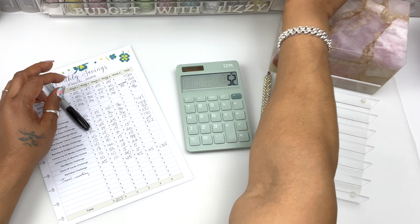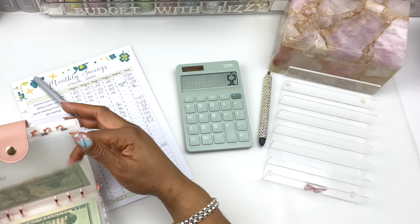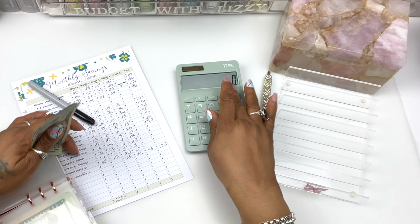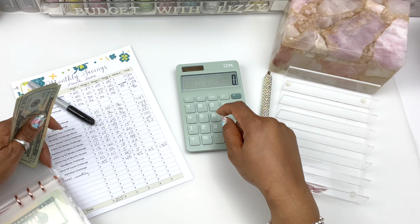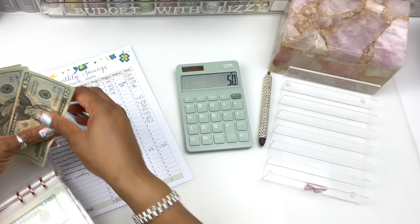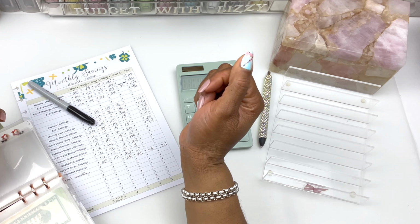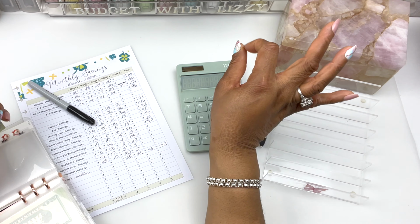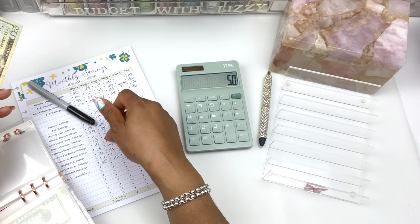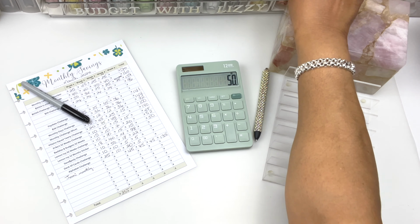52. Lemon Ivy, 52 weeks. We have, should be 35, 45, 50, 20, so I got 55, 30, 40, 50, 20, 40, and 50. Monthly challenge from Lemon Ivy.